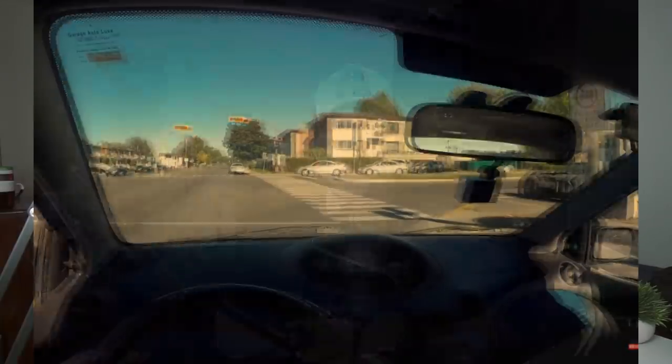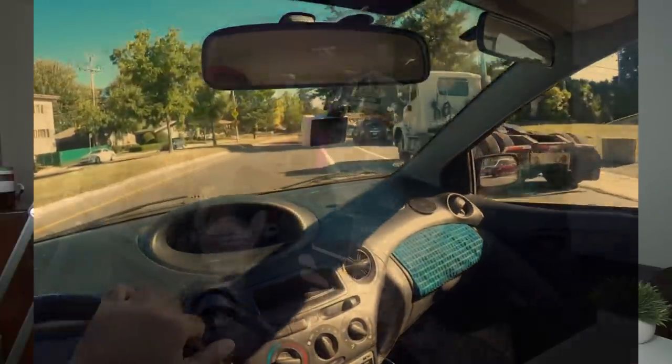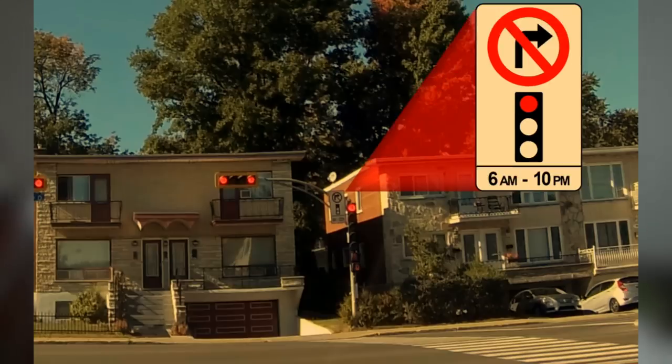But another thing I noticed that Americans do differently than Polish people is turning on red lights. And yes, that's actually legal. So at intersections, about 20% of the time, there's a sign that says no turn on red. But for the most part, if there isn't that sign there, which is probably like 80% of the time, you can just turn on red.